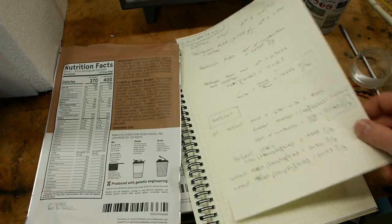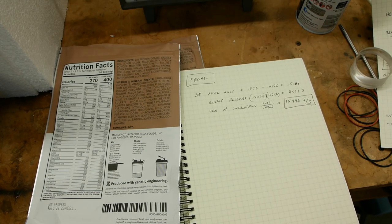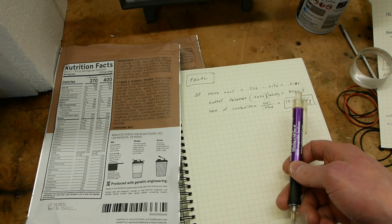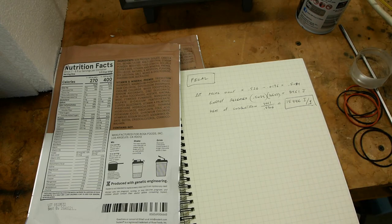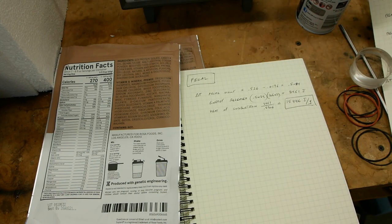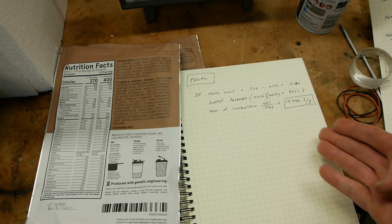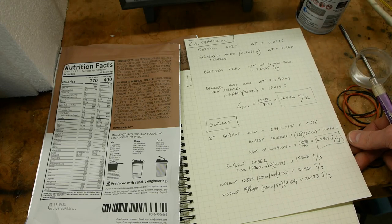So now, here's the surprising bit. There's a lot of calories in fecal matter, right? The fecal matter actually ended up with 16,000 joules per gram. And remember, the Soylent was only 20,000. So is that possible? The output actually has like, what, 75% or more the calories per gram than the input does.